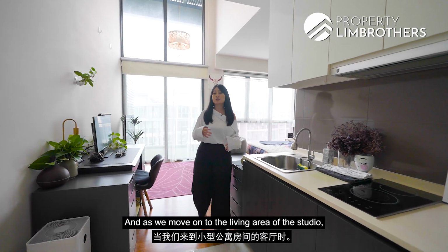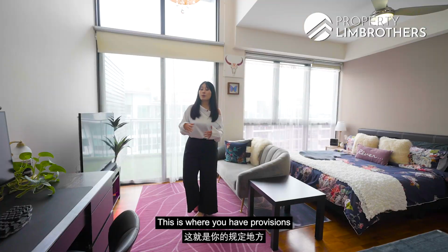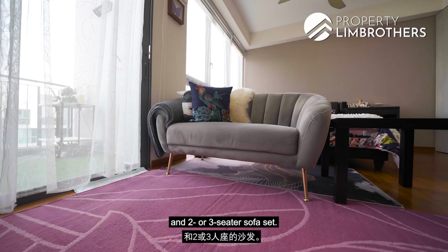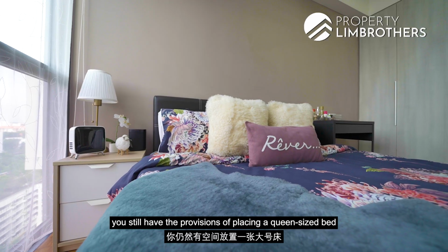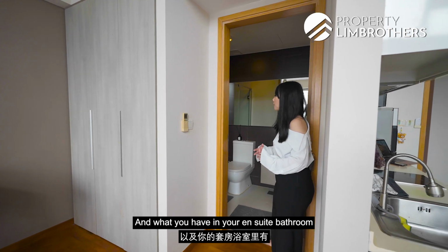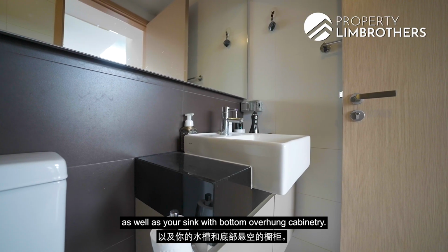And as we move on to the living area of the studio, what you'll notice is the very high ceilings. This is where you have provisions to place in a study table, TV console and 2- or 3-seater sofa set. And even after placing in so many furniture, you still have the provisions of placing a queen-size bed and a 3-panel built-in wardrobe. And what you have in your ensuite bathroom is a standing shower area, your WC, as well as your sink with bottom overhang cabinetry.